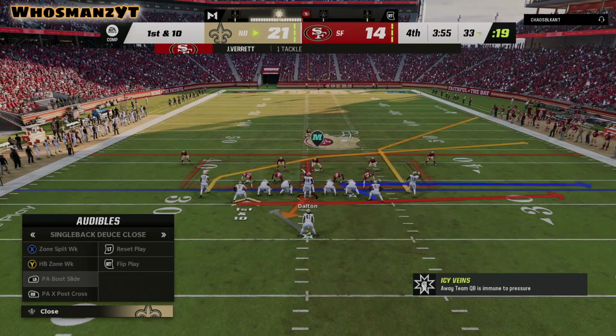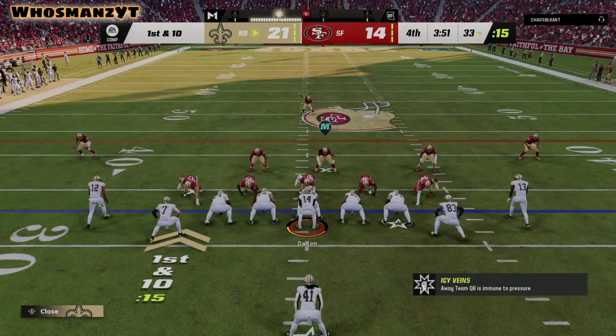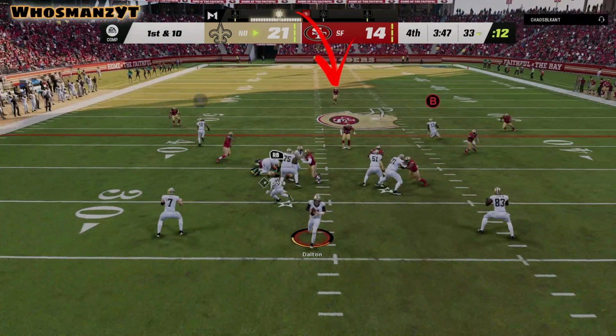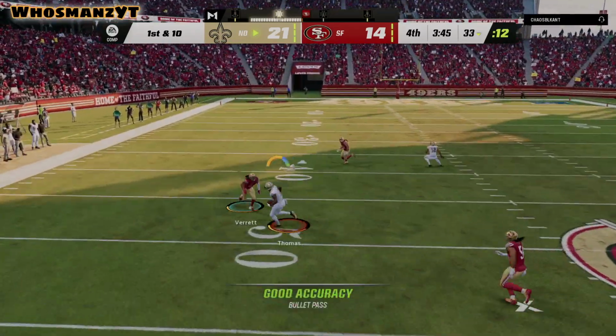And I'm going to show you guys this really quickly. So he's in single high. He has too many people in the box. He has 5 people on the line. I'm going to guess he's going to be rushing all of them, which means there's only 3 people back to defend. We read the single high defender. He's playing back, so we're going to hit the crosser underneath.